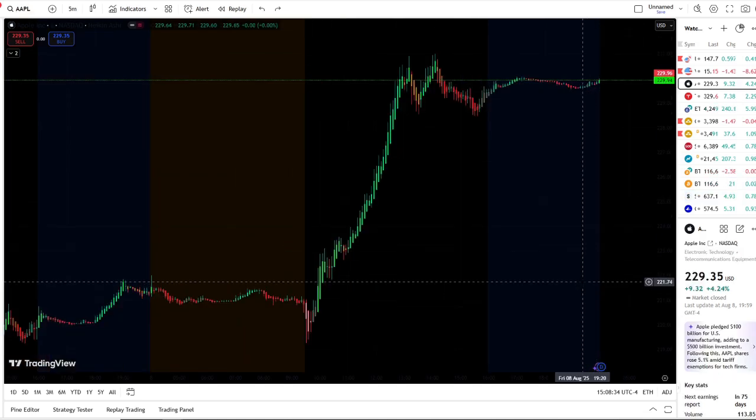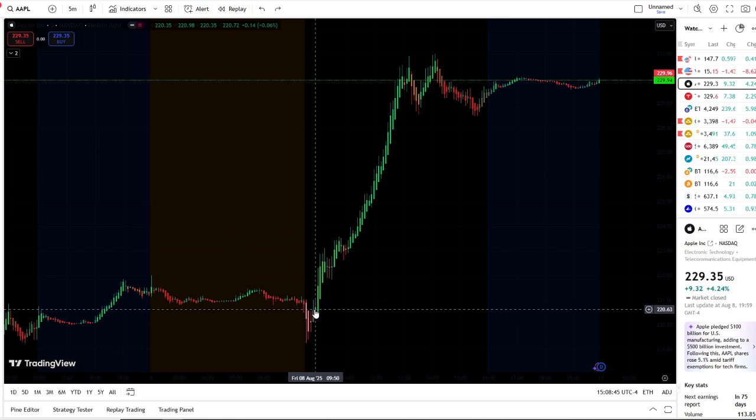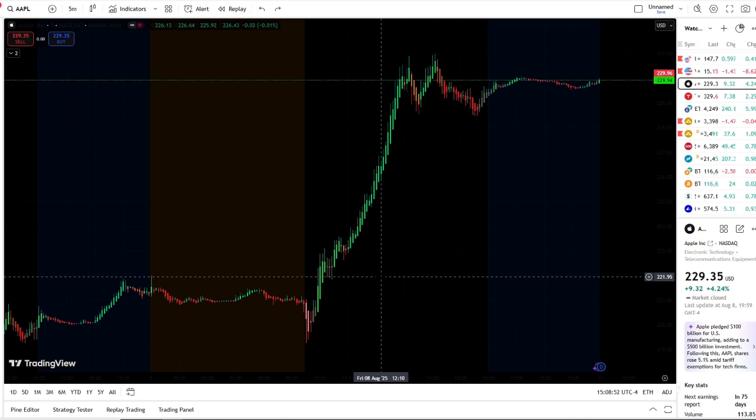Now, the home run today was from our Apple bot. Our Apple bot sent out a bull indicator at 9:50 a.m. as you see it there, and it did not get canceled by a bear indicator till 3:30 p.m., lasting nearly all day from down here at around 220.60 area, lasting all the way up to the highs here of 230, and call options went up 200% plus within hours.